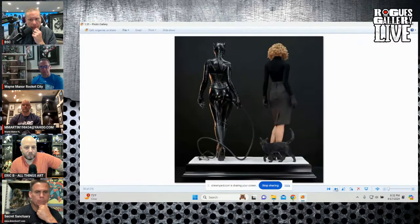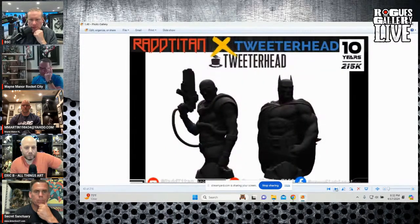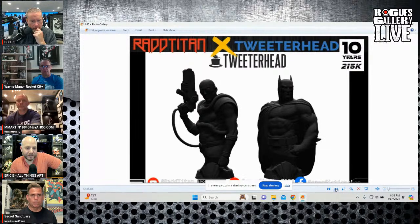Okay. Well, let's move on from Catwoman and we'll go into some Tweeterhead goodness. This was revealed on the Rad Titan channel. And this is Batman, kind of the silhouette of what Batman's going to look like. And we've seen the Freeze teaser before. But what do you guys think of these in general? I think they both look great. I hate to say another Batman statue, but it actually looks really good and interesting from the silhouette. I kind of wish both were full statues.